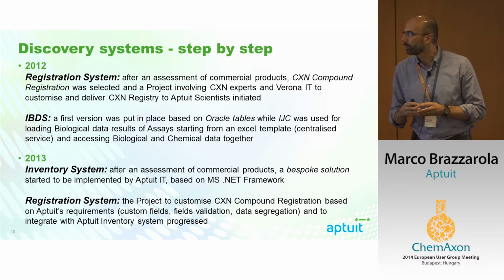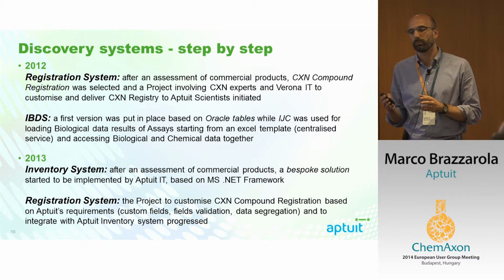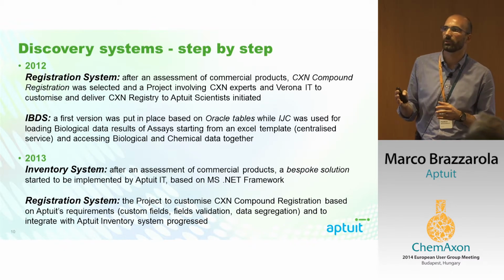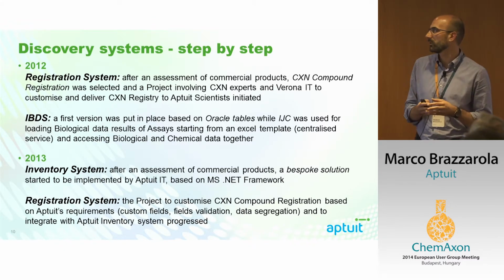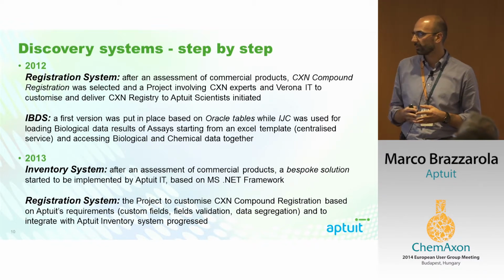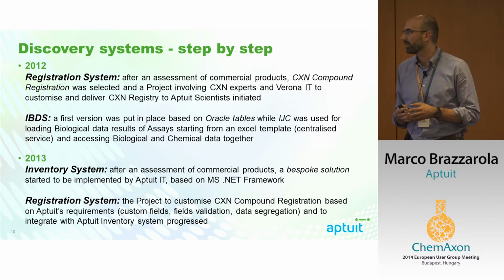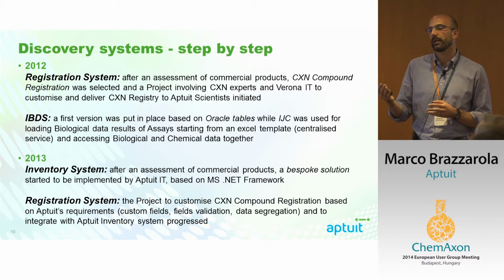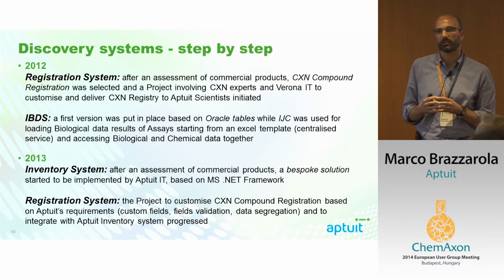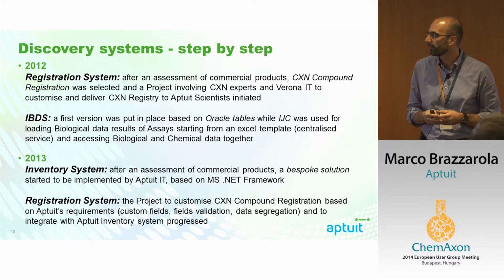So really, we looked at the registration system options. We did the first initial project with another vendor, which really didn't play, and so we stopped that project, and we connected with ChemAxon, asking their availability to work with us on a registry system toward the end of 2012. In parallel, we started working on our internal integrated biology data system with one particular client to create the infrastructure for capturing the assay results, for organizing them, and for making them available together with chemical information.